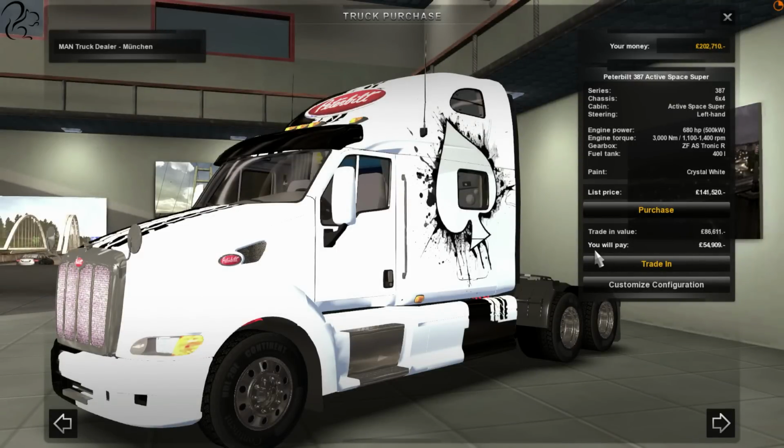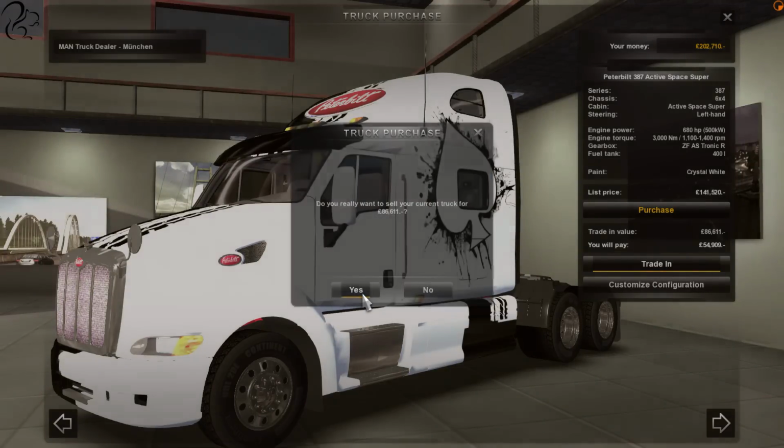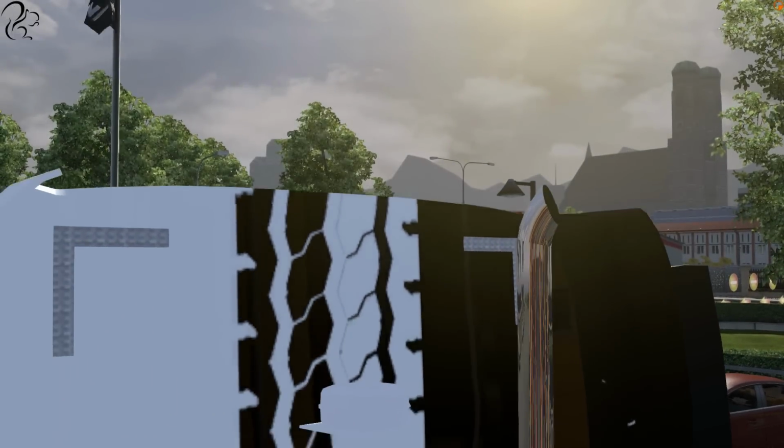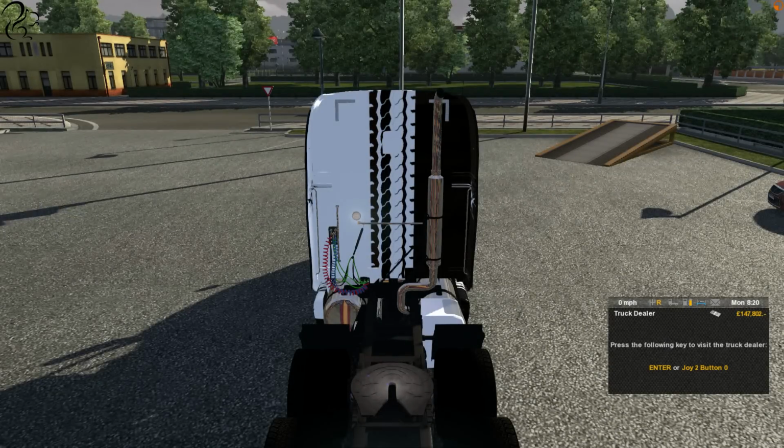Trading value 86, I pay 54, so that's not too bad. I can swallow that. Look at the HDR bloom, good grief, it just over whitens everything. So let's do it. That's traded in the K100 for a Peterbilt 387. And here we go. Let's have a look at the outside.